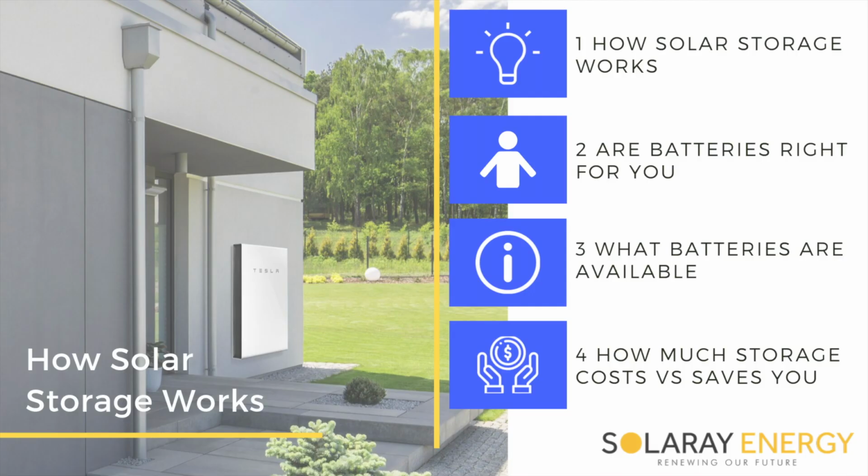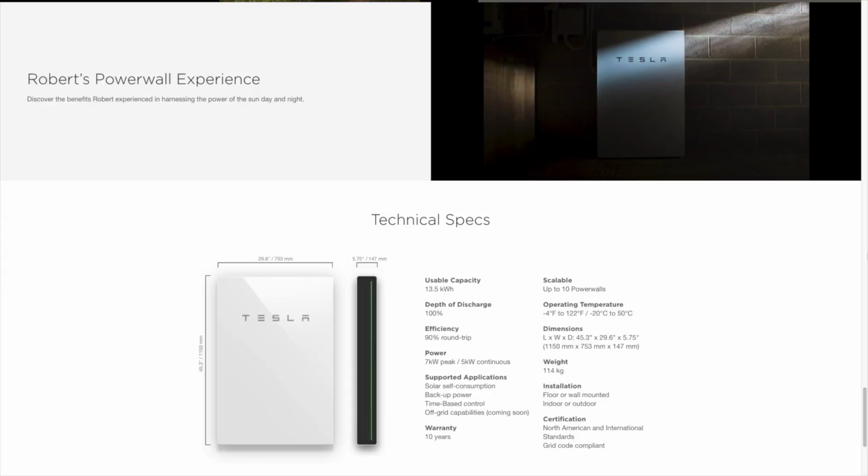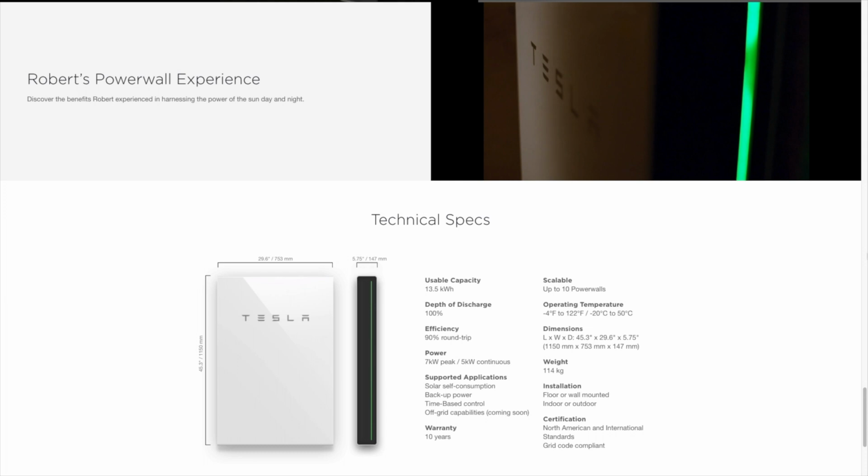So, how much does a solar battery cost and how much will you save? Tesla Powerwall costs, with installation and commissioning, somewhere between $13,000 and $15,000 at the time of this filming, although this varies based on your location. This is a 13.5 kilowatt hour battery and is sized so that it meets the needs of most households, although of course you can install more than one. Also, at 13.5 kilowatt hours, the Tesla Powerwall is probably the least expensive per kilowatt hour battery on the market.